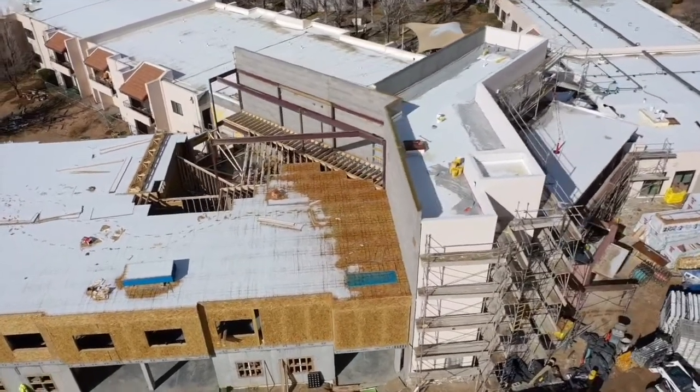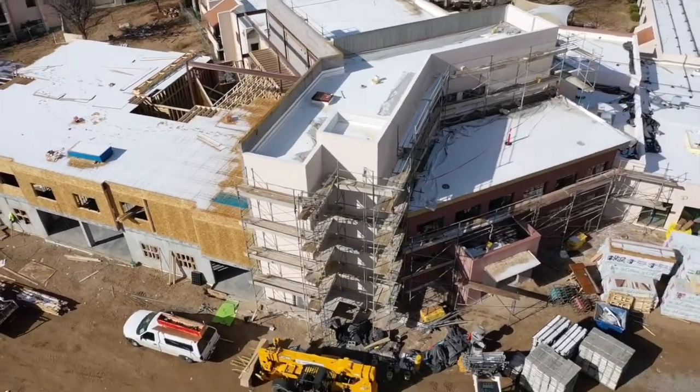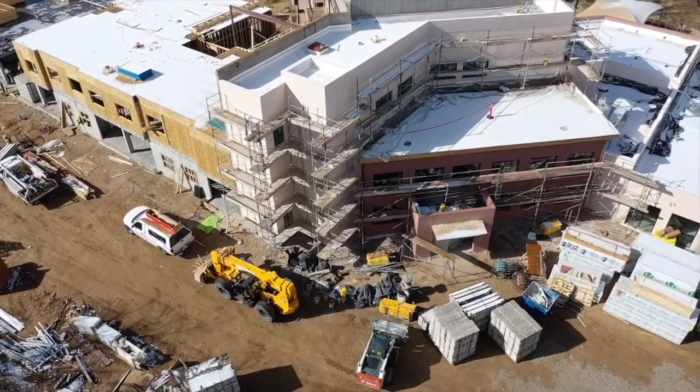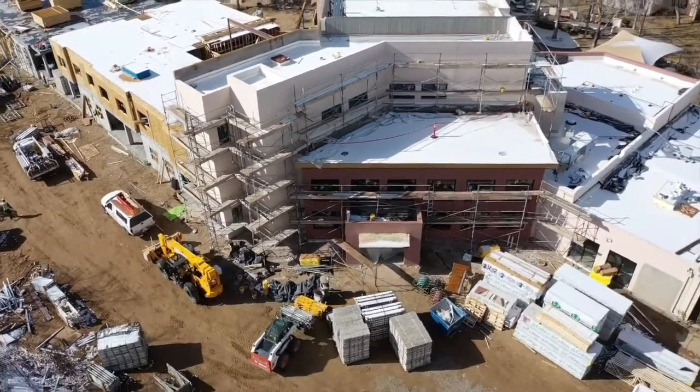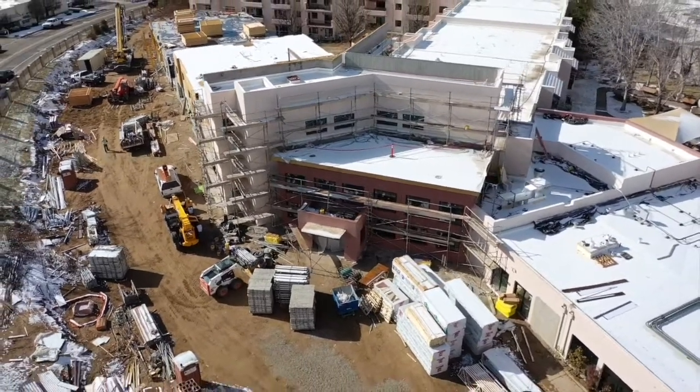As we come around and get a look at the lobby area, we can see that the stuccoing seems mostly done. This is John Brayer. It's Wednesday, December 2nd. Temperature is 34 degrees.